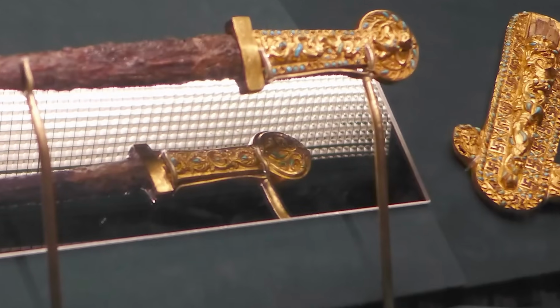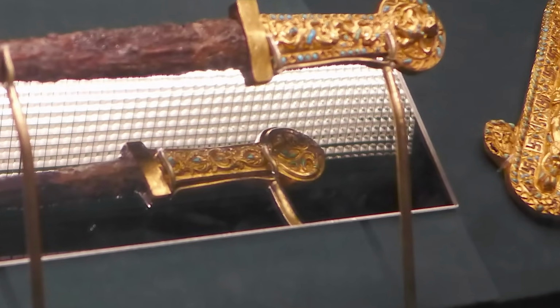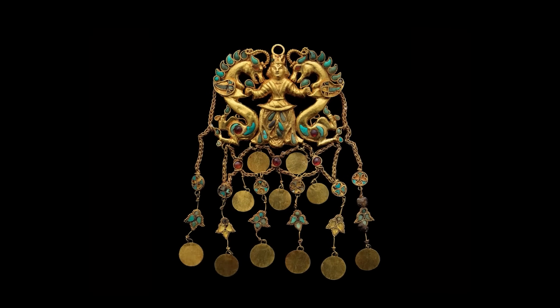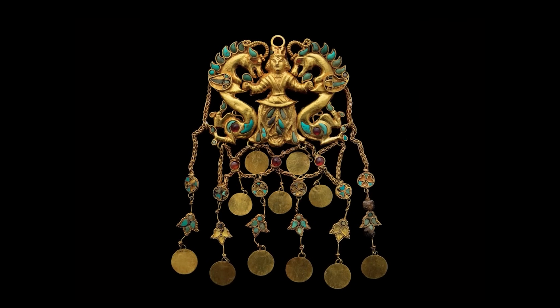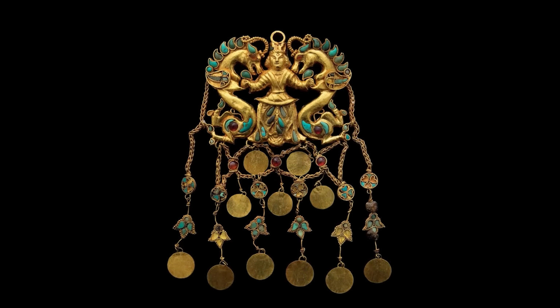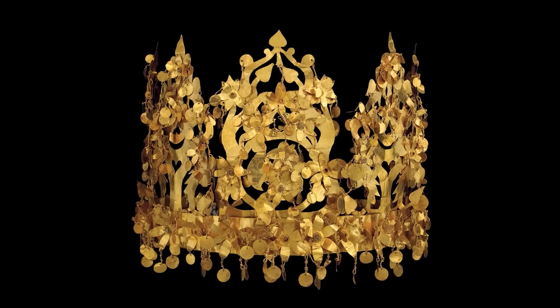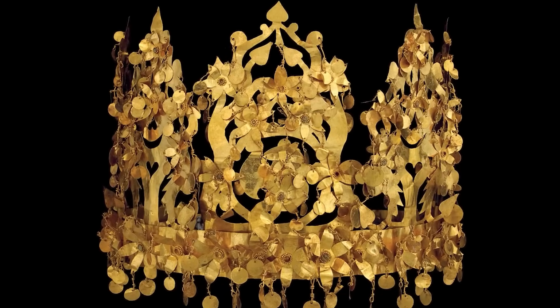The tombs contained over 20,000 pieces of jewelry and precious objects dating back to the 1st century BC. Golden bracelets, necklaces, medallions, crowns, belts, and even boot buckles, intricately designed with a mix of Hellenistic, Indian, Chinese, and nomadic influences. The most iconic piece from the hoard is perhaps the collapsible crown of one of the female nobles, adorned with a tree of life motif, showing the sublime craftsmanship of the time.